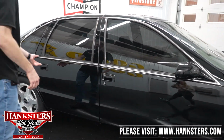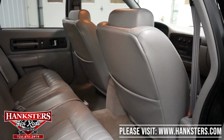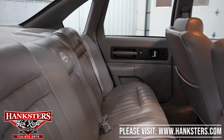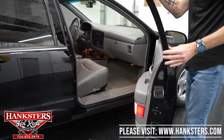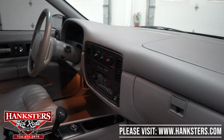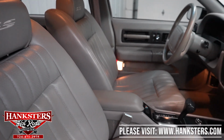Now coming back to the passenger side rear door, we're going to open it up so you can see the interior from this point of view. Again, you can see that the seats are in great shape. Of course, we got seat belts front and back. And then the passenger front door. You get a good view of the dash from here. Great shape, passenger seat there. You can see the center console, the carpeting, and so on, all very nice condition.